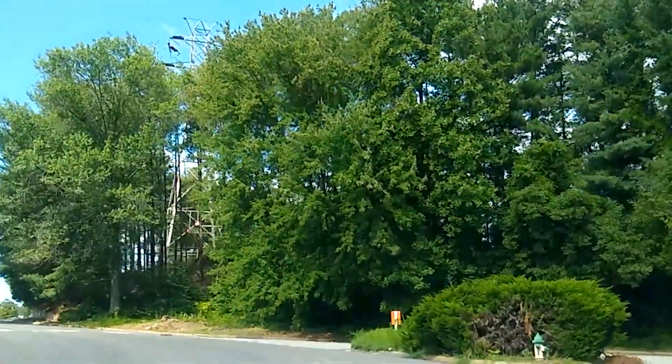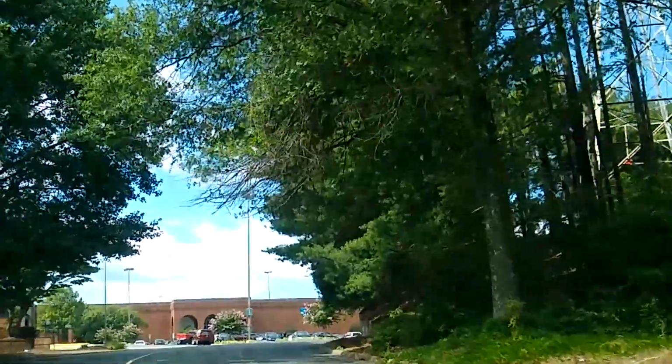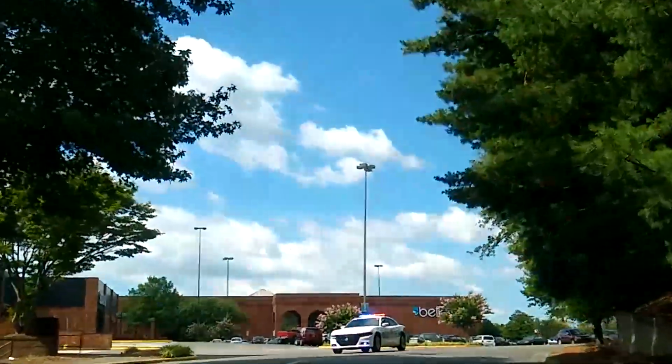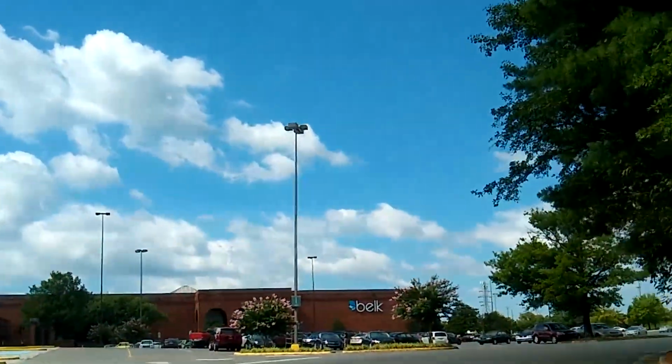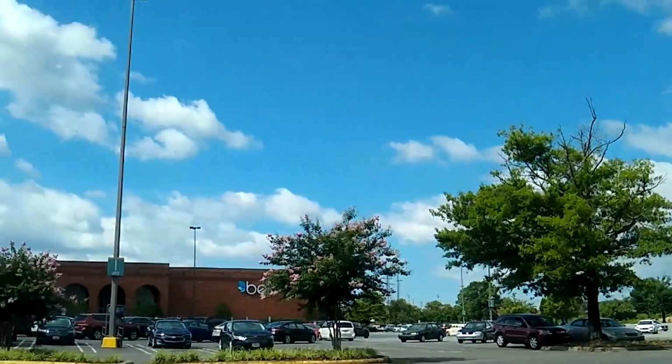Okay, we're going to head to the opposite side of the mall, where we'll find the other side of the former Sears. Yeah, and that scared the living daylights out of me when that police car sped by with its lights on.